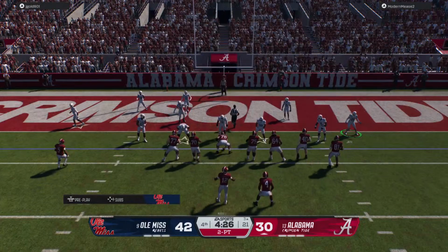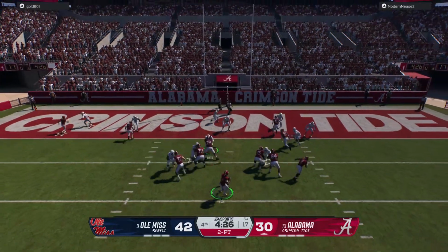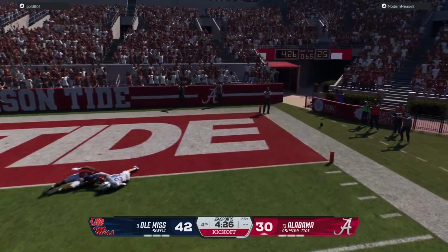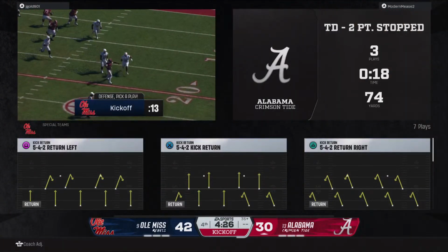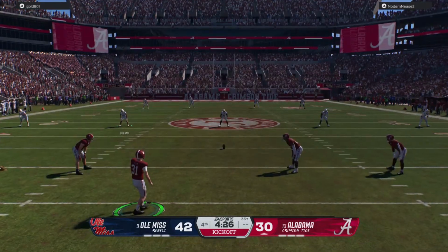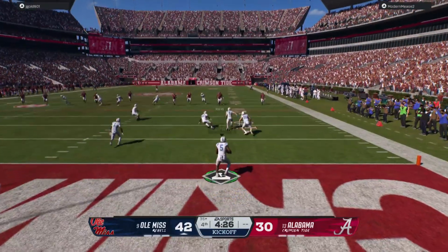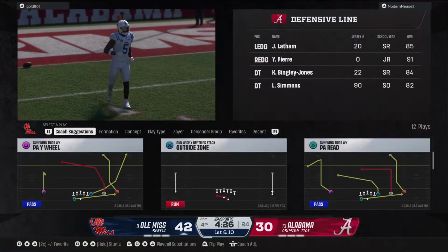Two-point conversion attempt is coming. Throwing Russell. Here comes the heat. He can't make the connection. It'll be incomplete. He can scramble but couldn't create anything there. And he'll just take a knee, and this drive will start at the 25.